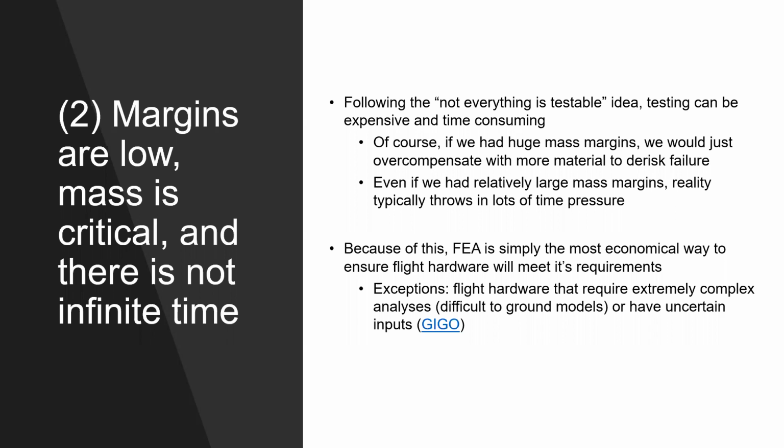So, like parachutes was actually one of these things that I recall. It was so hard because it was high up on the building block pyramid, with a lot of different inputs and a fairly complicated analysis. It was very hard to test and very hard to ground models. So we were trying to figure out how do you ground a model to a test, because you have video and load sensors, and it was really, really hard. But at the end of the day, even that was very useful. We just had to really struggle through it. So it's a bit of a balance.